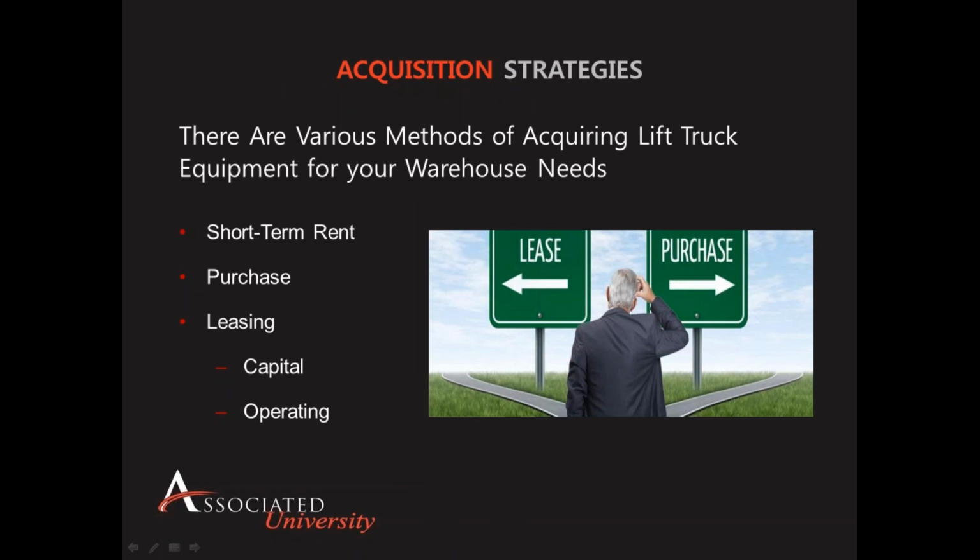Good afternoon, everyone. For this part of the Associated University presentation, I'll be reviewing the different acquisition strategies for equipment. Once a company has established a fleet replacement strategy, the next step is aligning their acquisition strategy around that philosophy. There are various acquisition strategies to consider when making an investment in capital equipment.